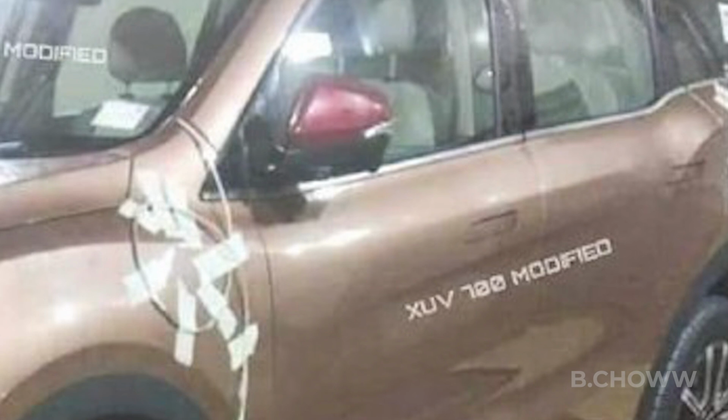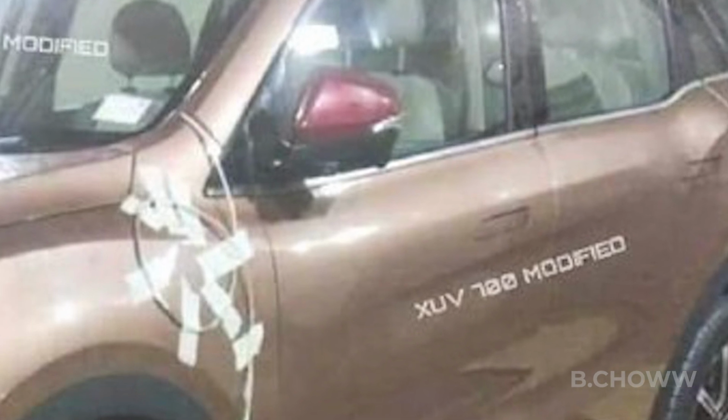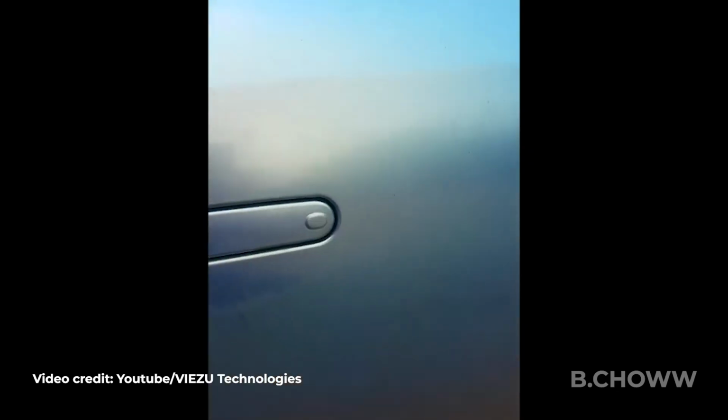Also on the outside, you'll notice door handles that sit flush with the body of the car, just like how they are in the Jaguar F-Type or the Tesla Model S. Now, while both of them might look very similar, they have completely different ways of operation. The F-Type door latch is more of a manual operation where you press at the front and the rear part of the latch lifts up. You can put your hand underneath and pull the door open.